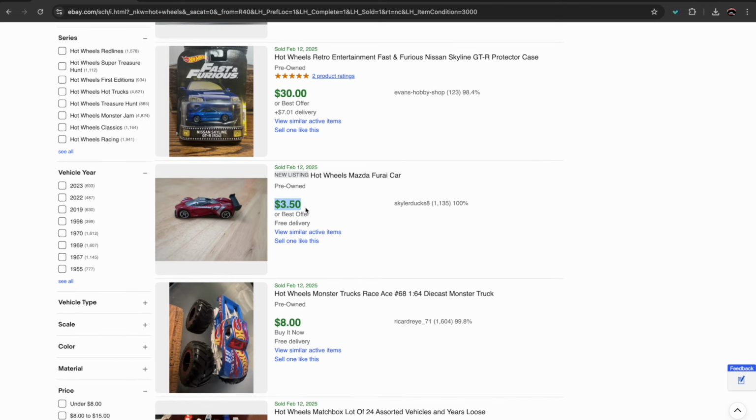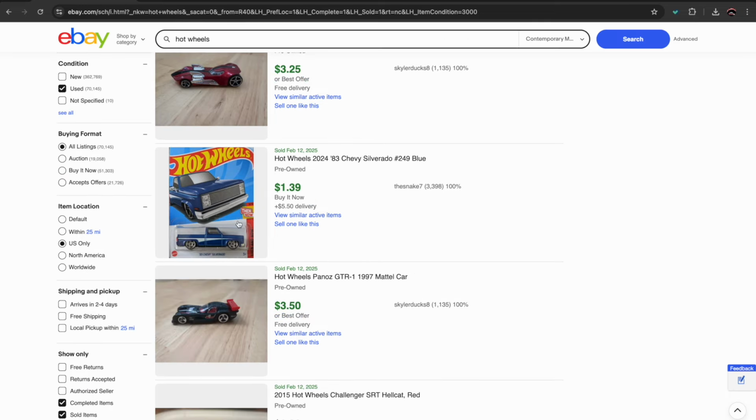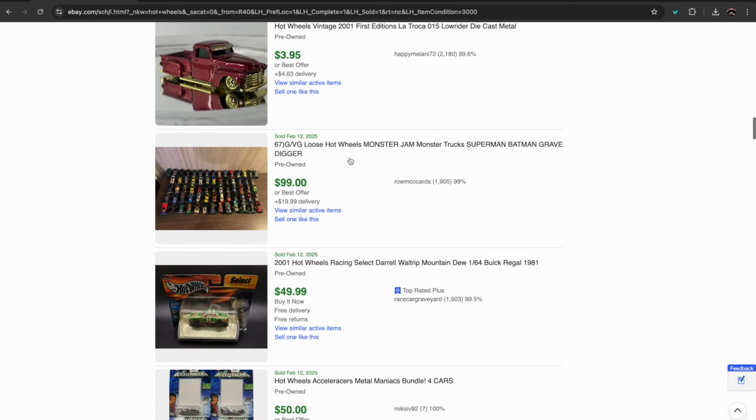But here's one that's $3.50. I don't even know how they ship this one unless they just put it in an envelope with a stamp, right? I don't even know. Even this one, this truck is $5.50 plus $1.30, so they got $6.89 for this. He's only going to make a buck and a half after fees and shipping. My recommendation: lot them together.